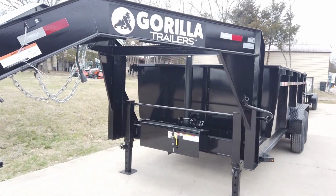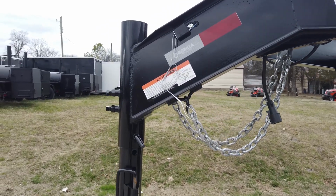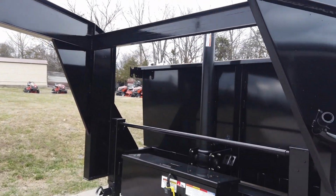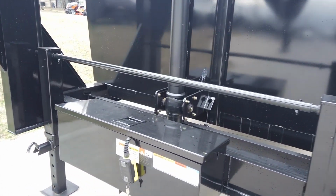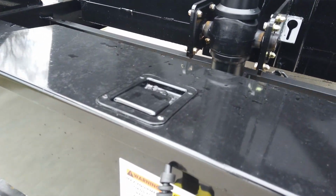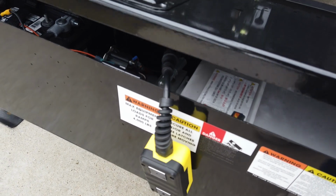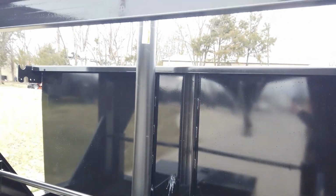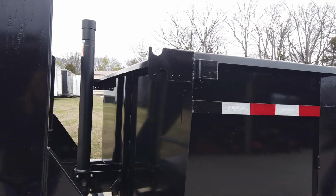This has the I-beam with your coupler and safety chains with the breakaway system. Has your heavy duty jack. This does have a hydraulic box, as well as the remote control. This does have a single telescopic cylinder. It's going to be giving you extreme dumping heights.